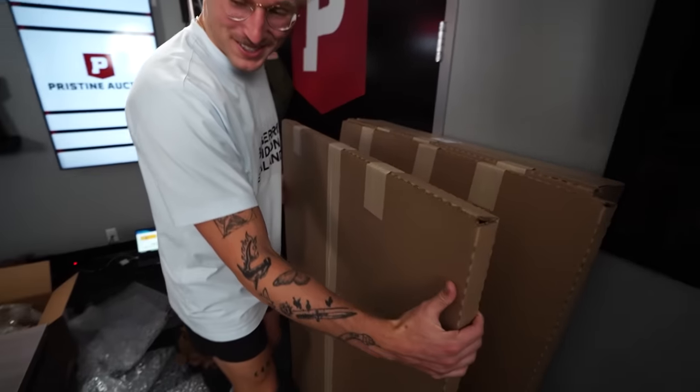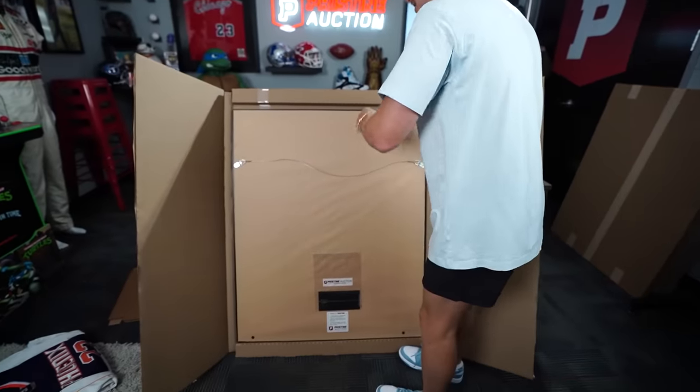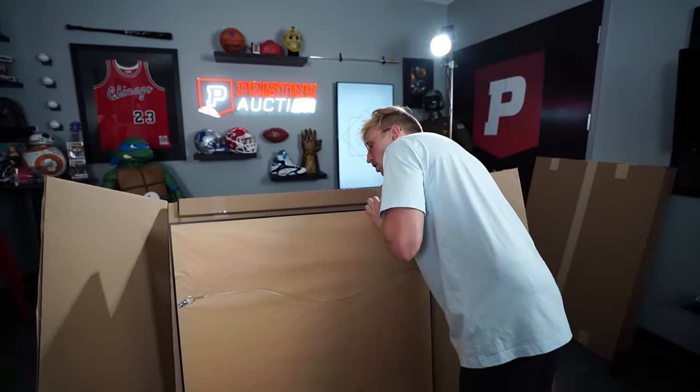Let's do the posters, baby. Dude, the posters are the best. These are my favorite to open. I just know what kind of impact this has in someone's house. Like when we ship somebody a poster, I don't know who's gonna be in these either. I'm gonna see the color first. See a color first. No way!